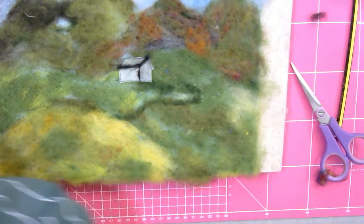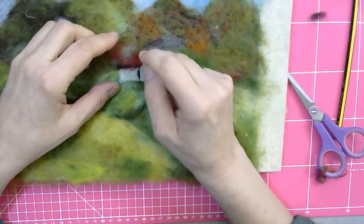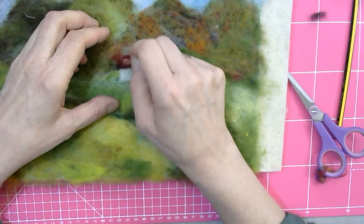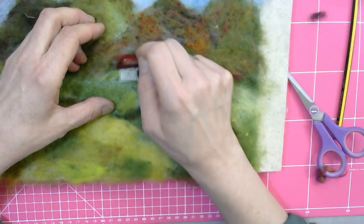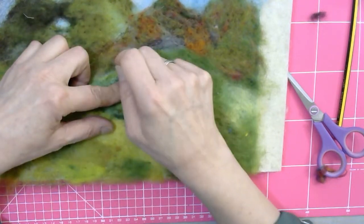I'm going to use a darker one. This is the variegated red that we have got. I like that on here. That looks nice with the other colors. So I'm following the outline of this house. You want to be precise, because the house needs to have crisp edges. You don't want it to be a wishy-washy house, because it's sitting there and you can see it very clearly in the distance, and it is a construct.